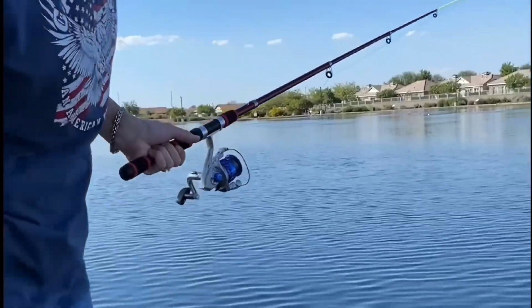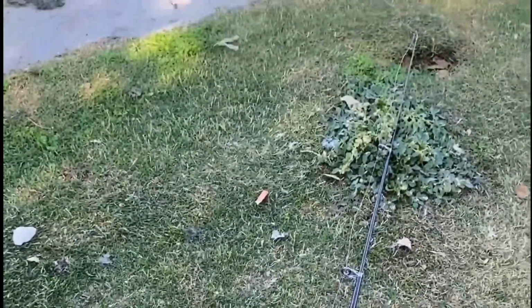Temu special fishing poles. Try to catch a catfish.